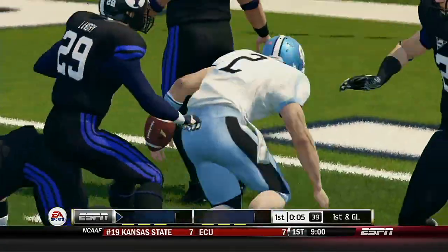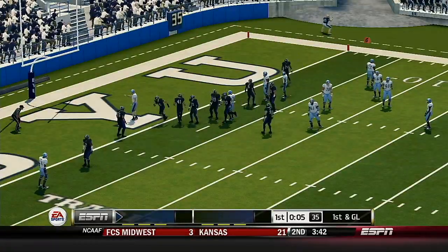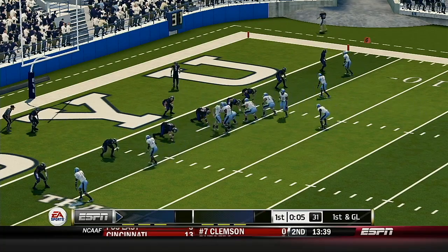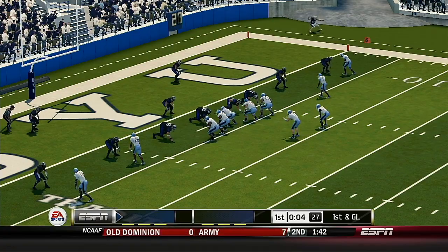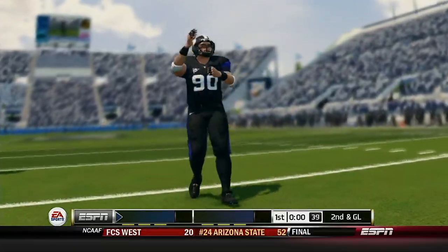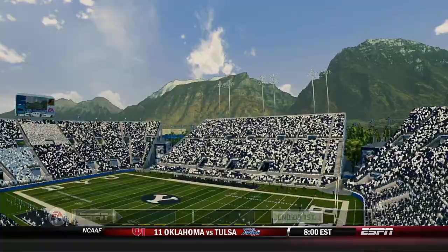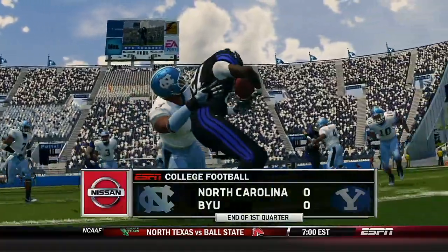What a play to set him up with a first and goal. That makes it first and goal. Give to the running back, and he's going to lose yardage. So at the end of one, still no score.